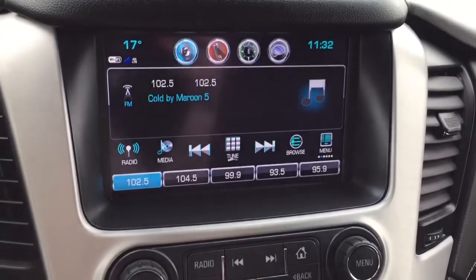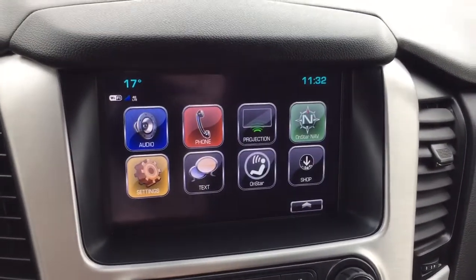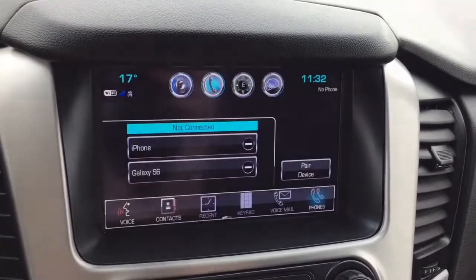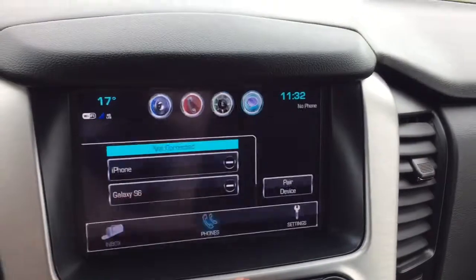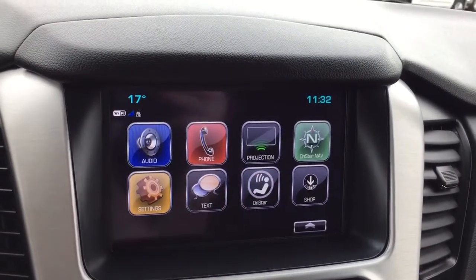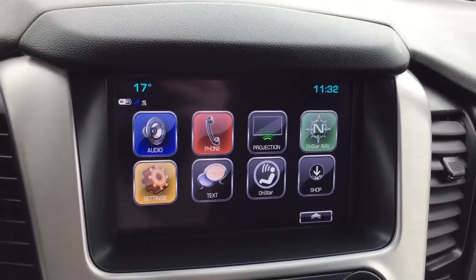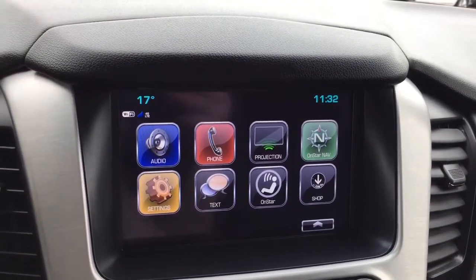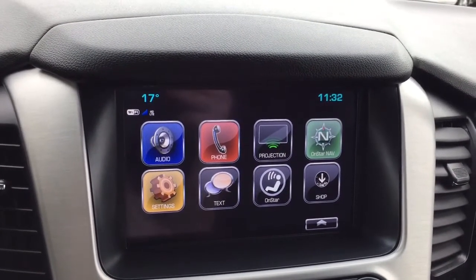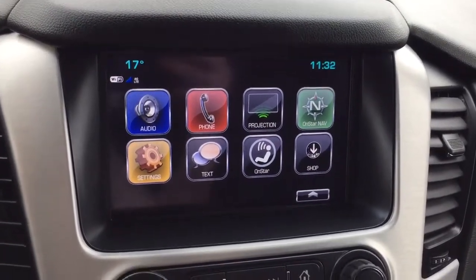Now to get back to that main screen with all of the options displayed, simply click this home button down here. So you can also connect your mobile device to the vehicle to take advantage of hands-free calling or SMS text messaging. As well, you can connect your phone through Apple CarPlay or Android Auto. As you can see, this vehicle does have the projection icon, meaning it is compatible with those things. So you can connect your phone that way to see all your apps pop up there. It also has an Onstar Navigation system if you are connected with Onstar.